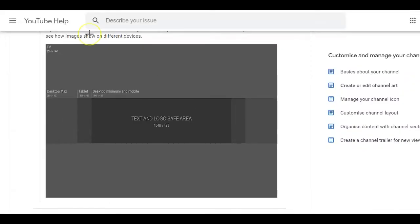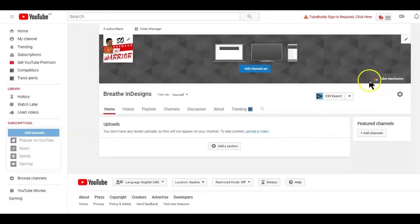You want to be careful to ensure any important information such as branding, text, tagline, and key images are within this space so that it's always displayed as part of your channel ad across different devices. You also want to consider the area of your channel links you added when creating your channel. The links you added to your channel when creating it will be displayed on the bottom right of your channel ad or banner. So when creating your channel ads, it's important to think about this link space area right here.